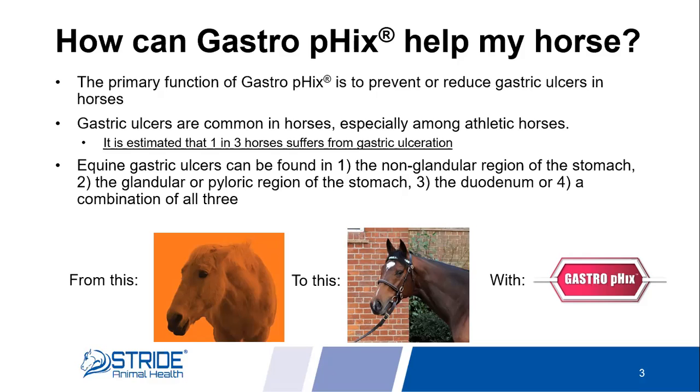So obviously then we call those duodenal ulcers. So you've got 3 different locations that a horse can develop gastric ulcers. And in some horses, they will have ulceration in 2 or even all 3 of those areas. And in which case you're going to have a very unhappy horse.